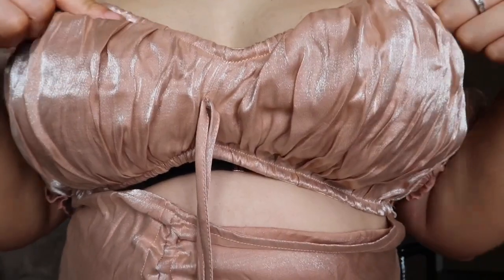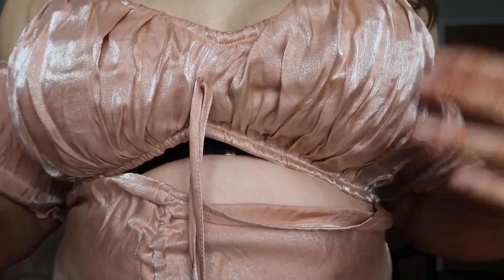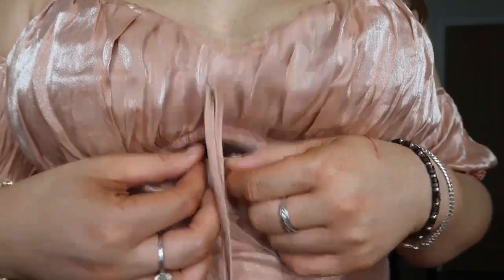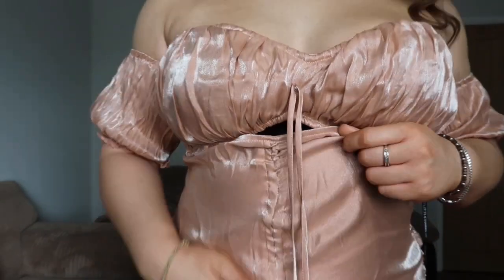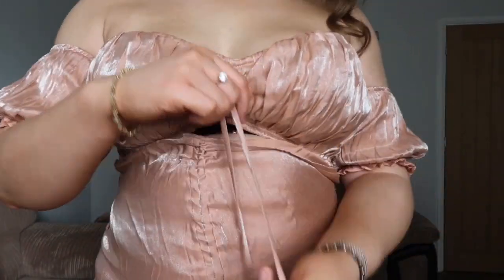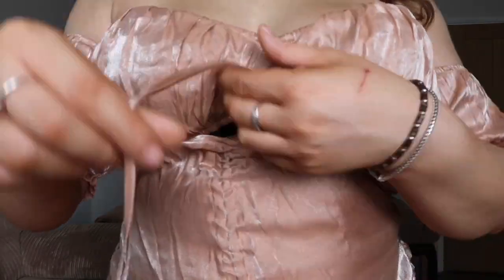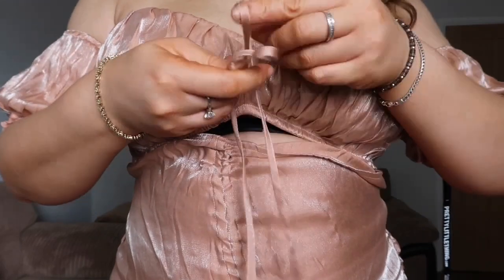So let me just talk a bit more about the specs of this dress. I have this ruching around the top hem of the dress, and also around the sort of bra area. You also get ruching all the way down the center of the dress, and it has these nice sort of strings that you can tie to probably make into a nice pretty bow.